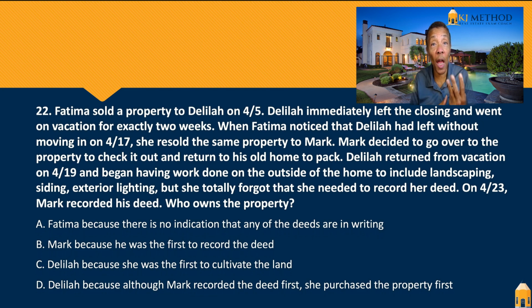And so if you say that, who did one of those 3 things first? Well, Delilah, because Delilah on the 19th, before Mark recorded the deed on the 23rd, she began having work done. Landscaping, siding, and so forth. So she is the one that owns the property for your test.